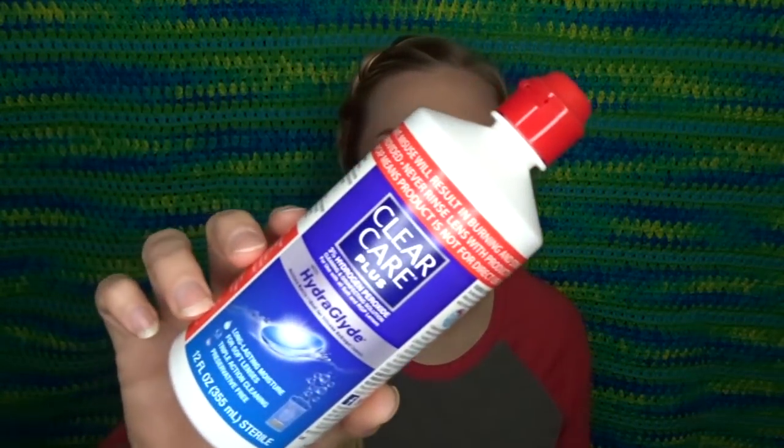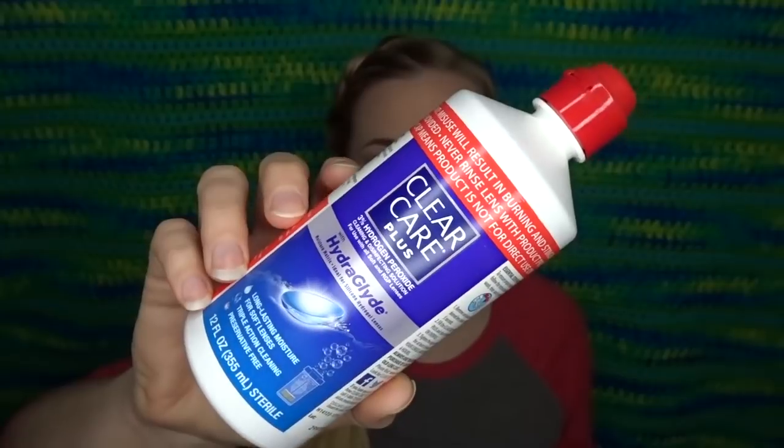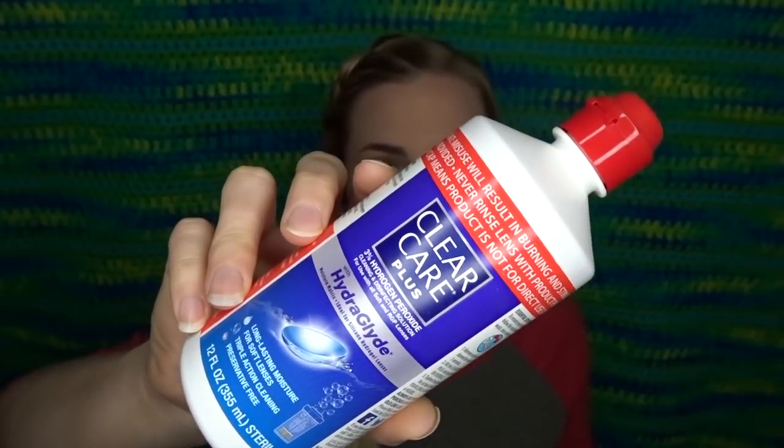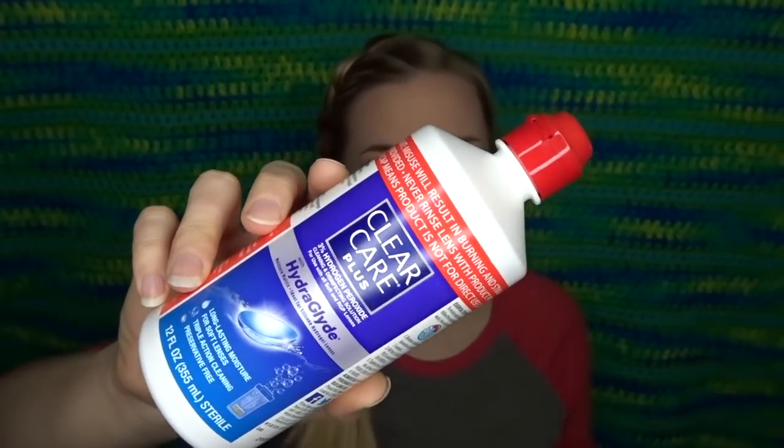The first thing that I emptied out was some of my contact solution. I've shown you guys this 20,000 times. I used the Clear Care Plus. It's a hydrogen peroxide kind of contact solution, which really reminds me I need to make an eye doctor appointment because I've only got 1 set of contacts left, and I can't buy more online until I go get my prescription renewed, so I gotta do that.